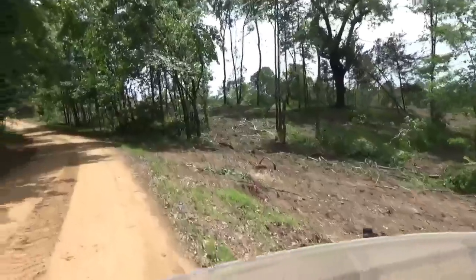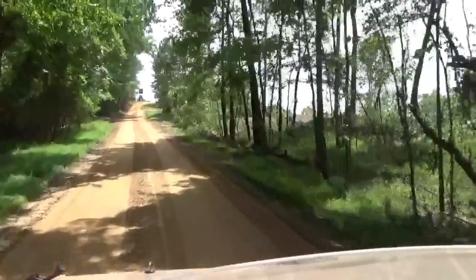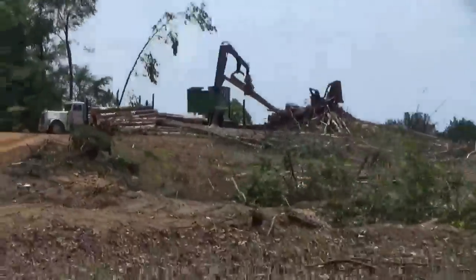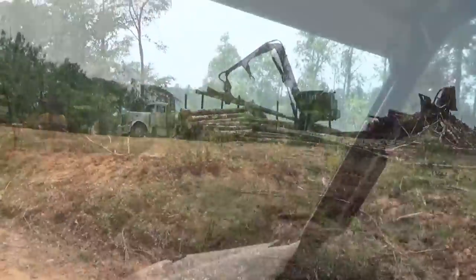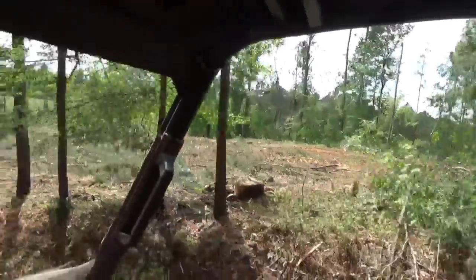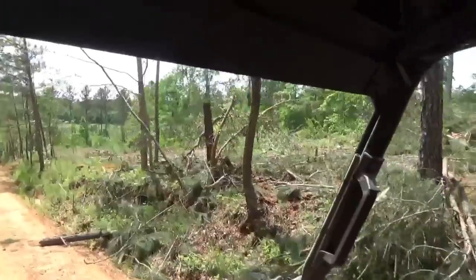Whacking on it pretty good. There was quite a few poles right up here that they got out this morning. I see one still there. Not sure how many loads of poles they got. Knocked the side of this hill out. A little strip of hardwood in there we'll get later. I think the mill's fixing to start taking back some pine pulpwood. Be a little bit of that in here.